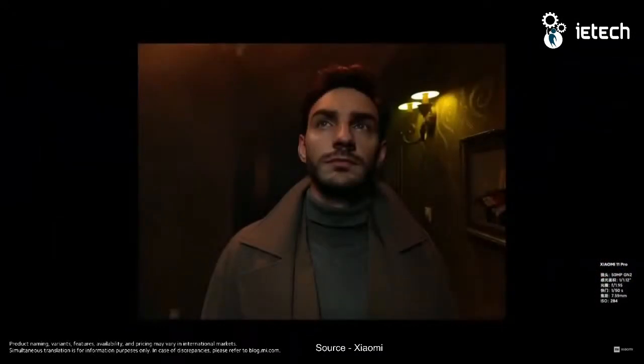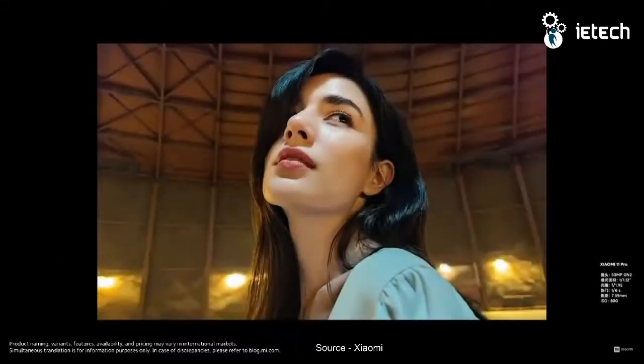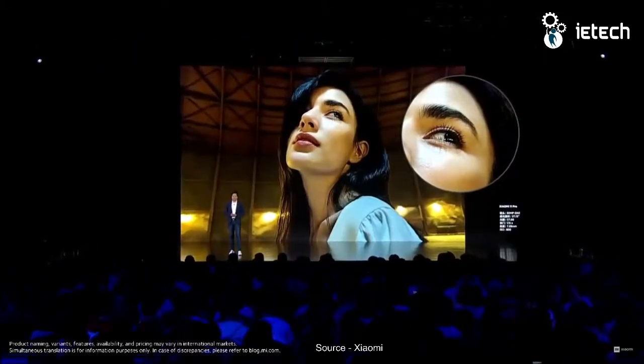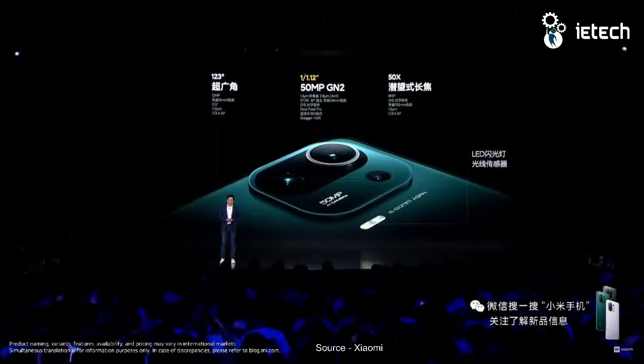We also took a portrait photo under low light conditions. You see all the details. If we zoom in, you can even see the details and the textures of the sweater. So clear. And we also took another picture under the light. Also very beautiful. You see the complexion of the lady, the eyelashes of the lady. So we can still see so many details under lights. Therefore, if you use the Mi 11 Pro's camera to take a picture in low light conditions, you will be surprised.